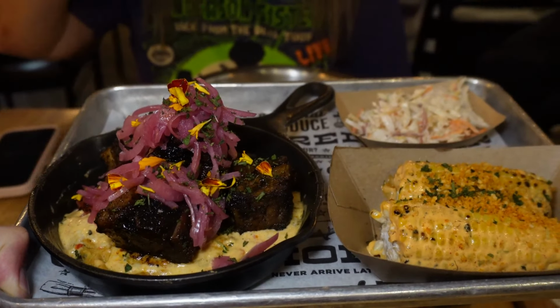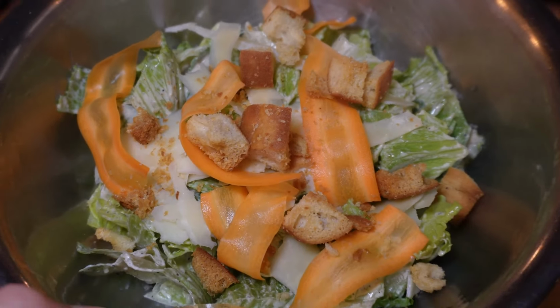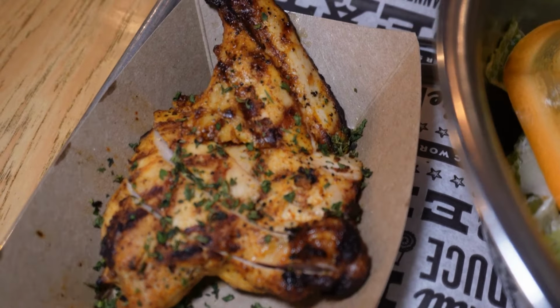Polite Pig is always the place to go for savory food in our opinion. I do like the Cobb better just because it has really good bacon, it has corn, it has more toppings in it, but the Caesar was solid. Yeah, I like the Burnetts a lot. I hope they stick around.